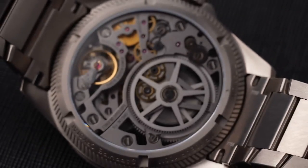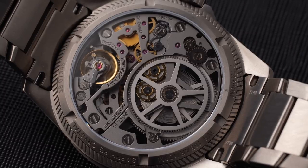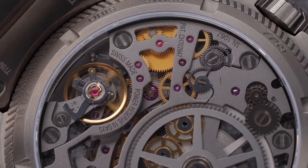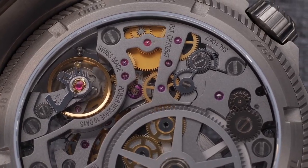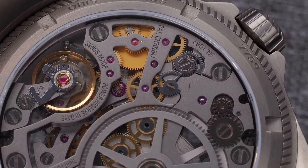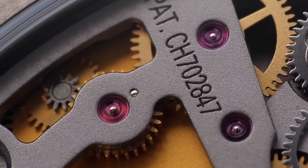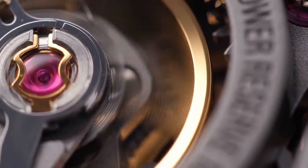The caliber 115 is partly visible from the front with that open barrel standing out. However, this movement is best appreciated when we turn the watch over. This newly developed caliber 115 is on full display and it's stunning visually. It features 38 jewels, it beats away at 21,600 vibrations per hour, and it has that 240 hours of power reserve. It's got a 10-day power reserve.